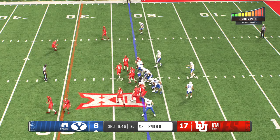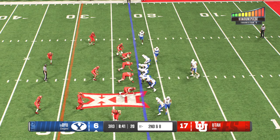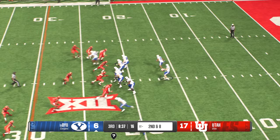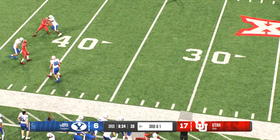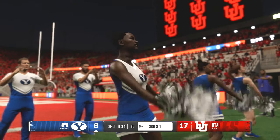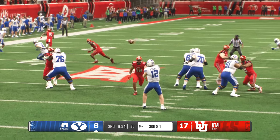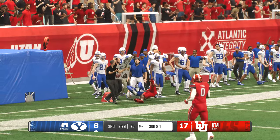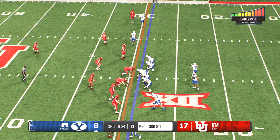And the Cougars hustle to the line to crank up the tempo. Scanning the field, it's Retzlaff. Quick throw, catch made on the out route. Man heads out of bounds after a decent gain. Third down. This offense could really use a conversion here, down multiple scores.